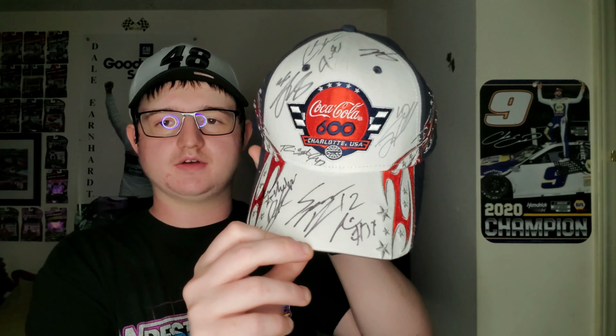I started doing this since I went to the Daytona 500 this year. I decided to get a hat and get a bunch of drivers to autograph it, but the 600 was worth the wait. I did pass out when I tried to meet drivers, but luckily I was back in time, and there were people who gave me back my spot. I almost missed the opportunity to meet these guys.